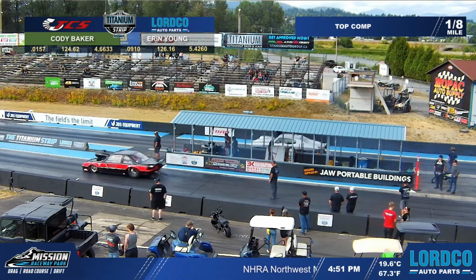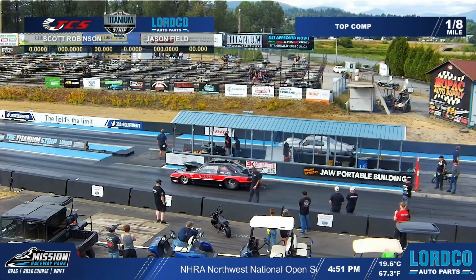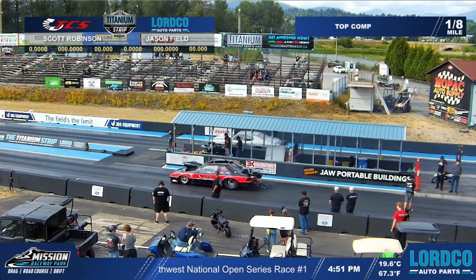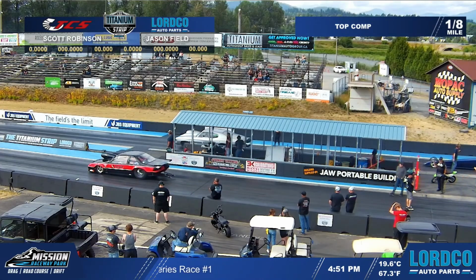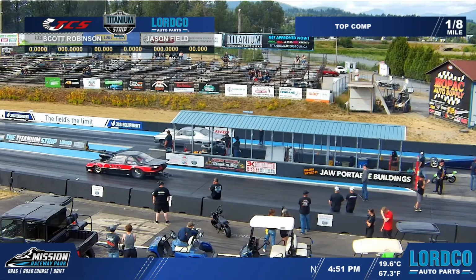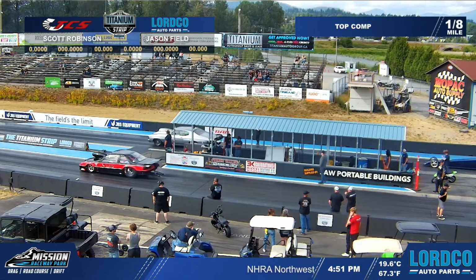Now it's Scott Robinson on the left side, Jason Field in the right. The Rad Torque machine here in the left lane is going to get a slight head start, and then Jason's going to be feeding nitrous to that big old Chevelle, trying to catch him. Just a little less than 2/10 is going to be the handicap.